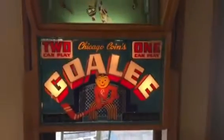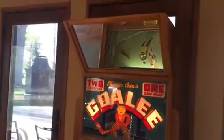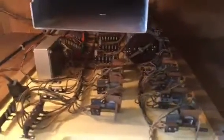Here's a very cool machine. In fact, it was so popular that people couldn't see the game, so they added this mirror on top so people from behind could watch the game. Way cool. And here's what it looks like on the inside. As nice as it is on the outside, we make sure it looks that way on the inside.